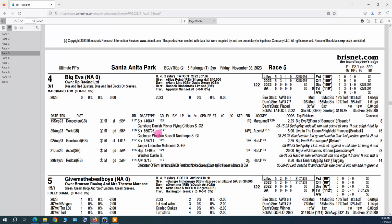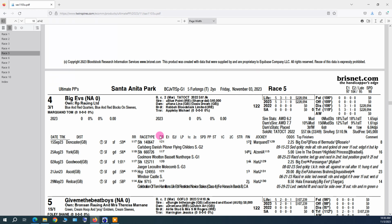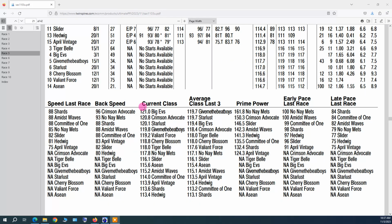The logical European horse is the 4, Big Evs, for Michael Appleby. This is probably the best Euro horse in the race. Big Evs also shows up strong on the current class. You see Big Evs and Crimson Advocate on top, and then Big Evs and Crimson Advocate on average class. Last 3 are right there as well.